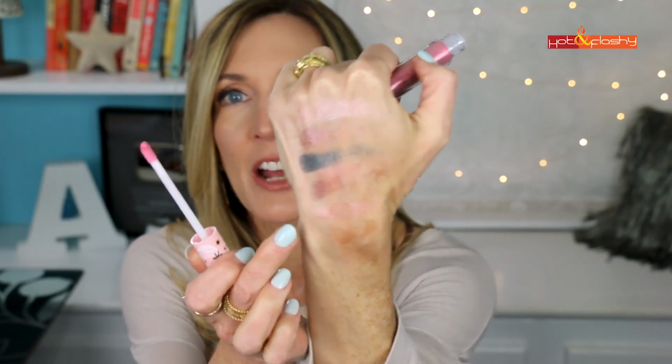Then there are also 3 other little minis in here. There is a Hangover RX setting spray mini. You know, this is my favorite primer slash setting spray. I love that because it doesn't contain SD alcohol, so it won't be drying on your skin. It's really great. Then there is this little Too Faced lip gloss in Pink Swan. Oh yeah, really soft and nice. It's down here. That is so pretty. And then of course there is a little mini Better Than Sex mascara. All right, so that's it for makeup.